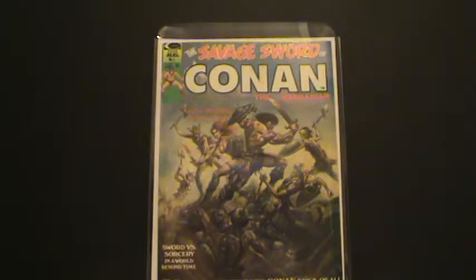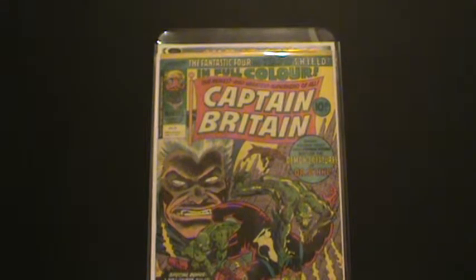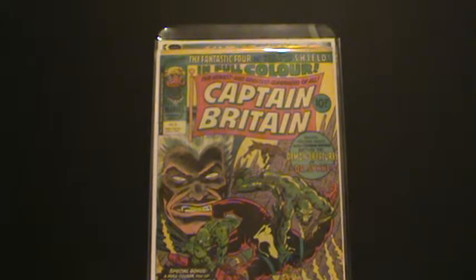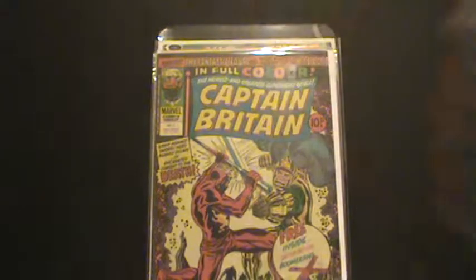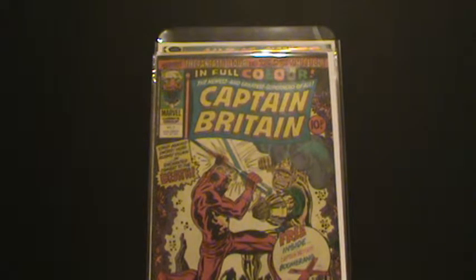Okay, continuing on with the magazines. Captain Britain #9 from the Marvel UK. That's actually the second appearance of Betsy Braddock. Captain Britain #2. That is the origin concluded and the official second appearance of Captain Britain. And the cool thing about this one is it came with the boomerang. I got this on a proxy bid auction.